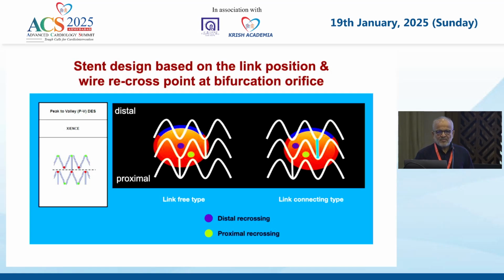Standard Japanese teaching, because Japanese have done the maximum work on it, is link-connecting or link-free carina is not in the hands of the operator, whatever you do. But proximal and distal crossing, you can always think of. And they say that the more you do distal crossing, you get a better cosmetic result. And of course, MACE and TLR rates are also low. But in our experience now, with almost 30 months of median follow-up of about 200 left main bifurcation OCT-guided cases, we have stopped doing proximal distal crossing, and we are doing it exactly the way, the kissing and all those things. And we have not found any sort of major problem as far as the MACE and TLR is concerned.